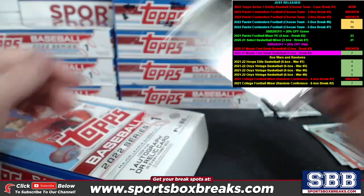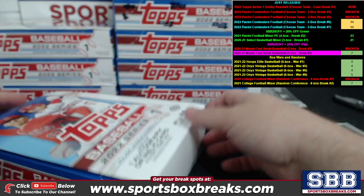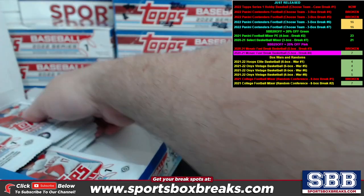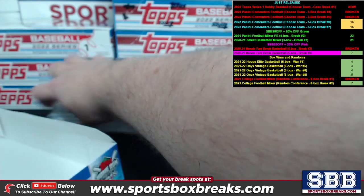What do you guys think of the silver packs? Jay was pulling some heat out of some silver packs. What was it, Jay? Which product? But, yeah. If we could find some ink in those silver packs, there's some heat to be seen there.